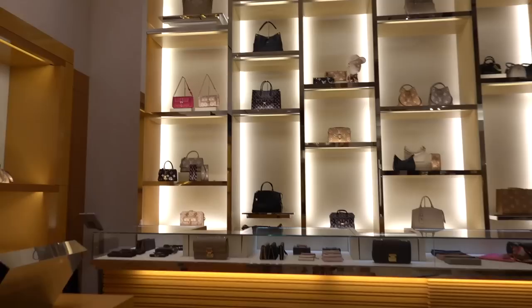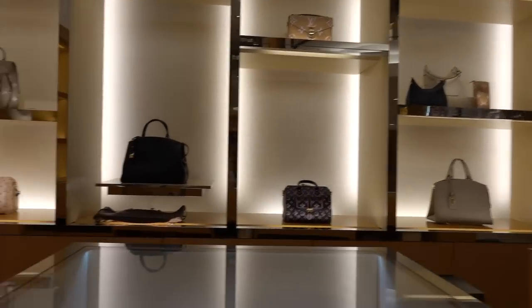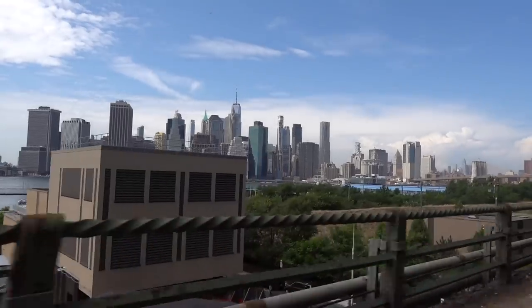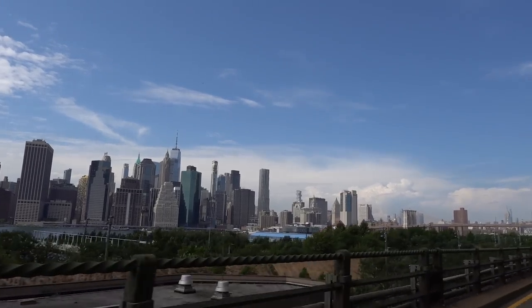So right now we're gonna go to Macy's on 34th Street. They also have a Louis store there, which I had bought a pair of sneakers from, so that Louis store be having cool stuff. I'm gonna take my Louis bag to that store and see if they can help me out. So we are on our way to the city right now, so I will see you guys in a little bit. All right guys, I just got to the city.